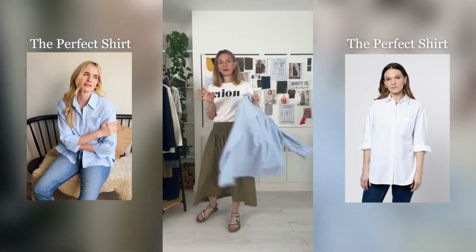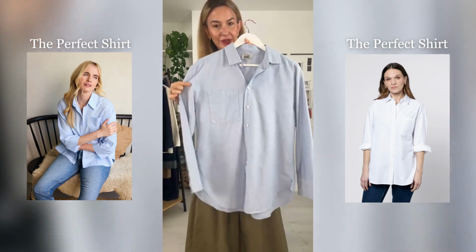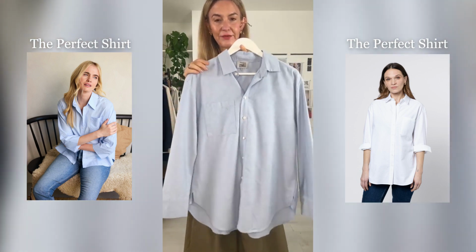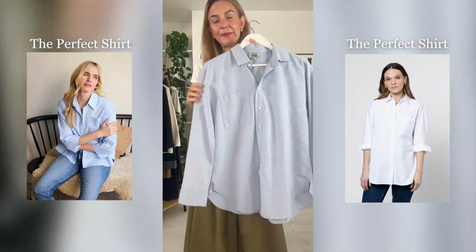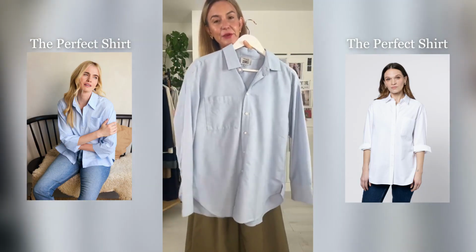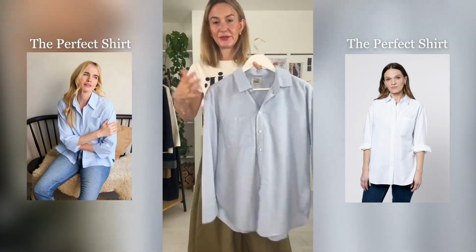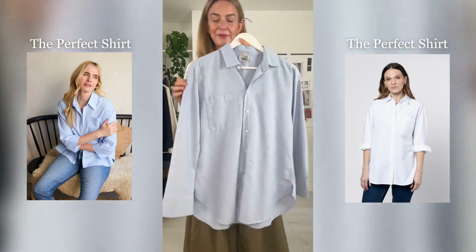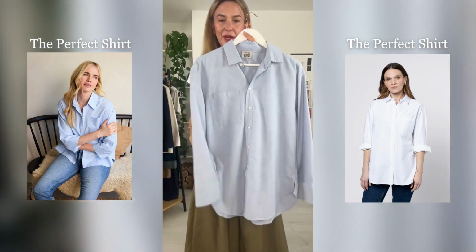I would then say the year-round shirt. So this is our perfect shirt. We also do this in white. This is the cornflower blue, but a really simple shirt. This is a really lovely brushed cotton. It's a slightly oversized fit without being too voluminous, and we do oversize, I'll talk about that in a little while, but just a classic simple cut white shirt.